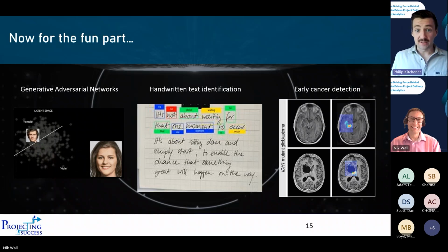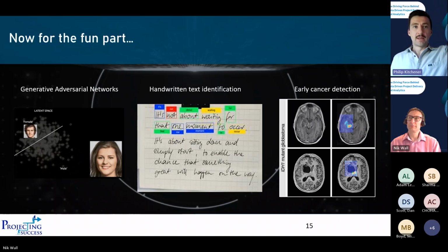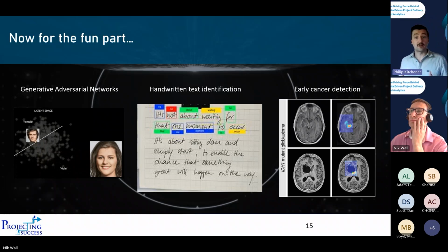So these are actually using these networks to be able to slowly change one thing into another. And we can see that example here where we have a man slowly becoming a woman, and it's managed to find those features which make those two distinctions. And we also have these handwritten text identifications, which we will be looking at in the course itself. So this is a massive transformation to be able to not just detect your handwriting, but also to be able to detect it and translate it.